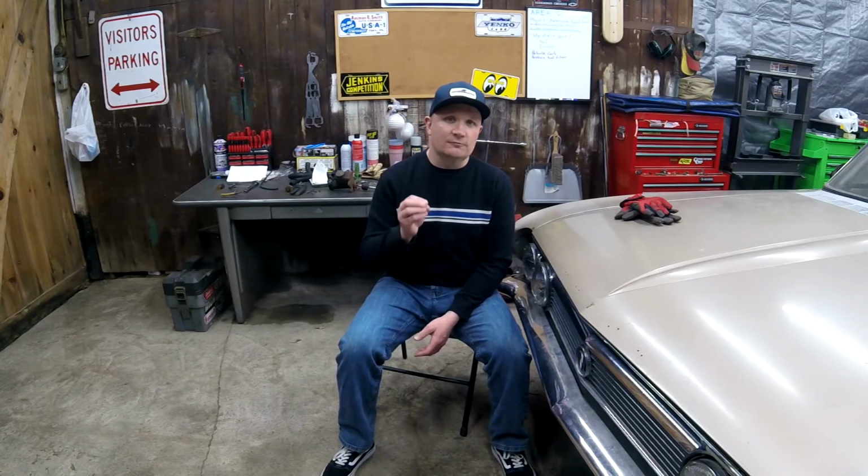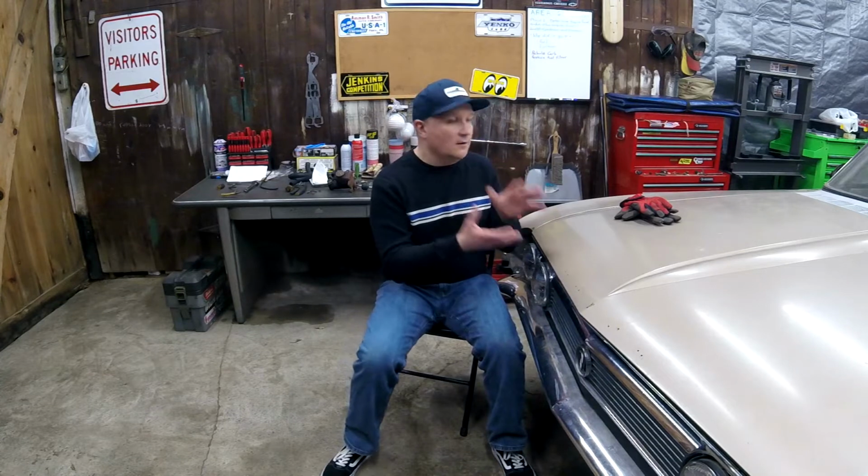Another thing to really look for when you're looking into what project car to buy, try to find something where they still reproduce the parts and they're readily available. This Buick here, for some people, they'd think, oh, this is an awesome project car. However, I don't think this is good for a kid. Let's say a 17, 18-year-old kid who wants their first project car. This probably isn't the best for them because of the parts availability being an issue.